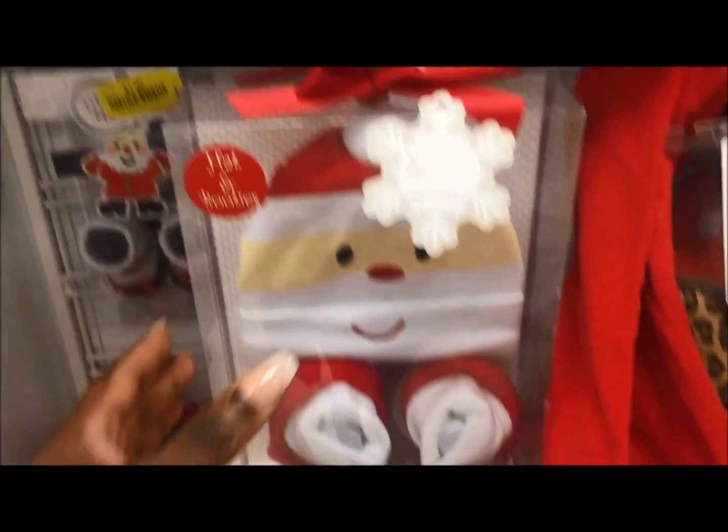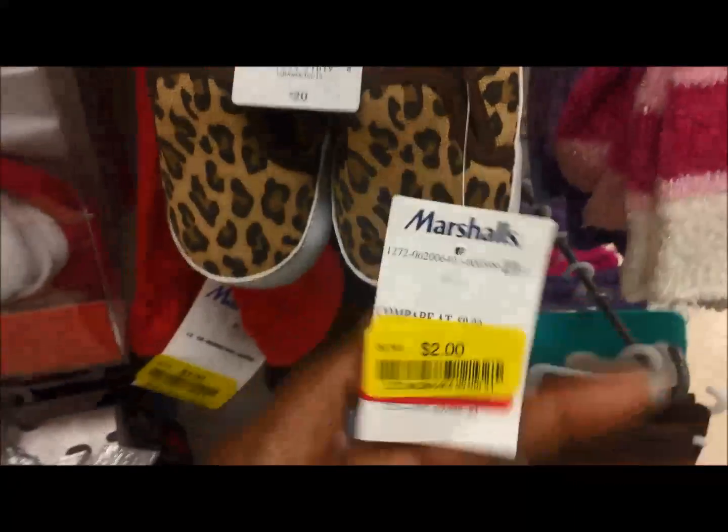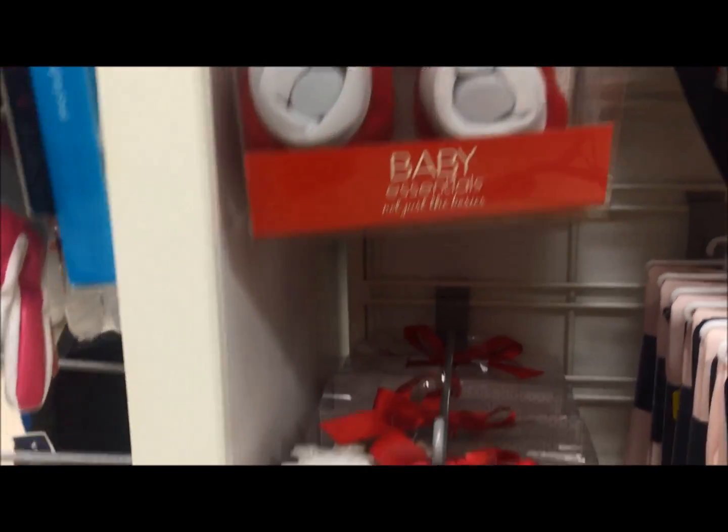And then I fell in love with the baby section as well. So you can see these cute little leopard shoes. They were only $2. Oh my gosh, look at all this stuff that they have. If you have a baby coming up, please don't hesitate to get it.